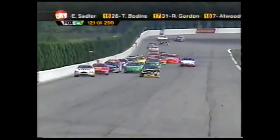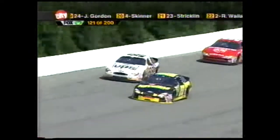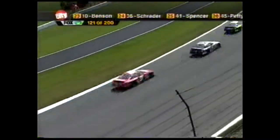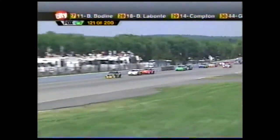Ricky Rudd has not yet led today. Challenging for the lead, and I think he's pretty well got it. From last to 1st. Well, that 28 car looks really good, Larry, and it's down. I mean, the nose of that baby is sealed off against the racetrack.